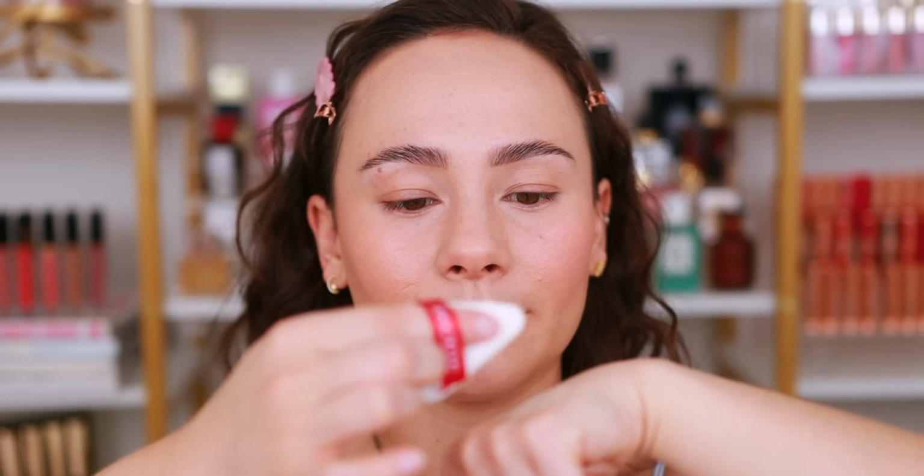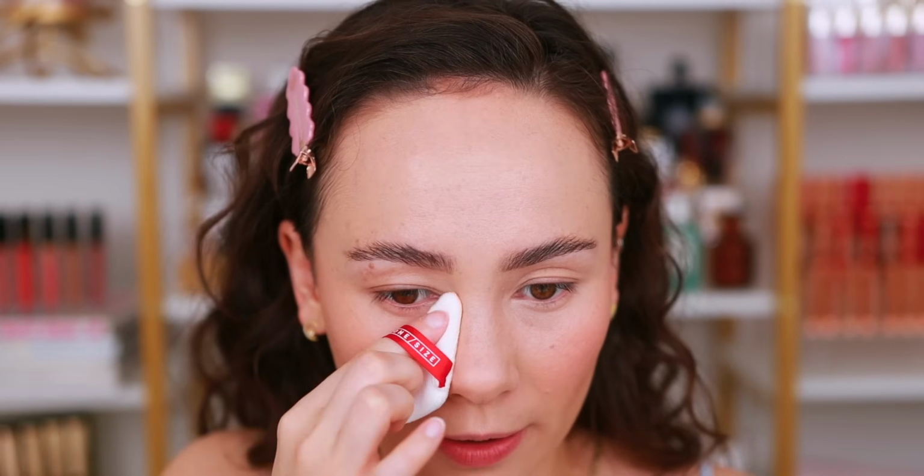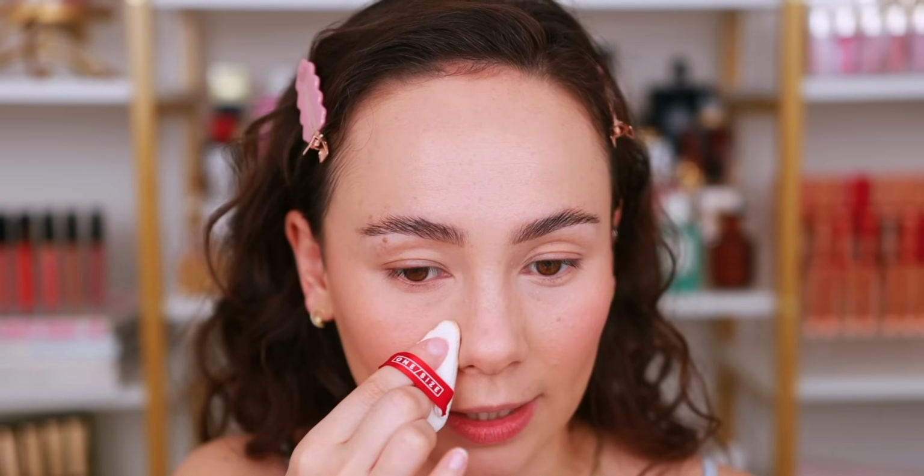So the reason I put down all those liquids first is because this has some coverage, so it can get a little funky with products you put on top of it. So how I like to do this, because baking can be intimidating, you want as thin of a layer of the powder on a puff and wipe off all the excess. And this will help if you have more mature skin. It will make baking more of a possibility and less drying, because it's not as thick of a layer as normal baking would have on the skin. Then I put some right here because this is one of the most blurring powders, in my opinion, on the market.